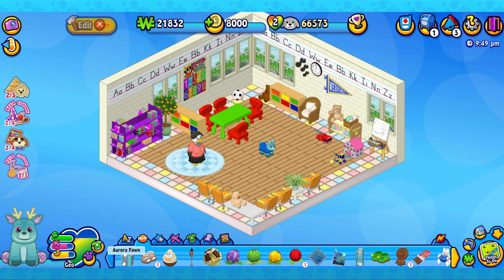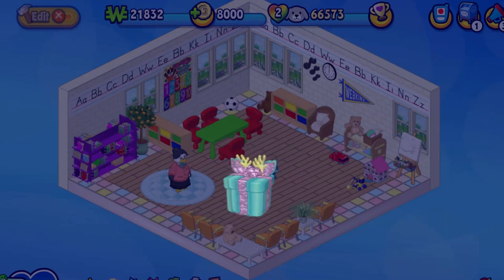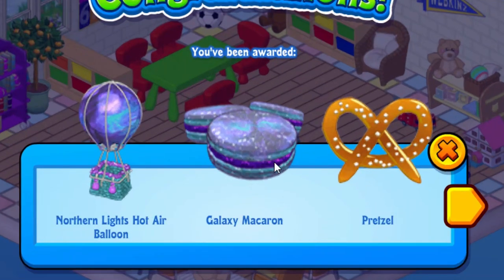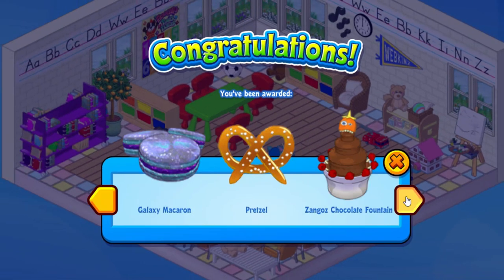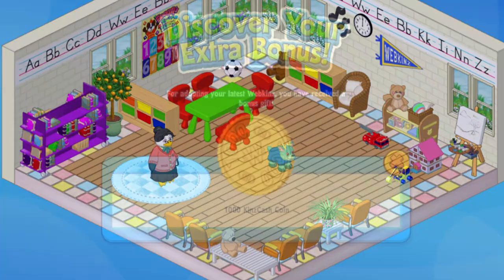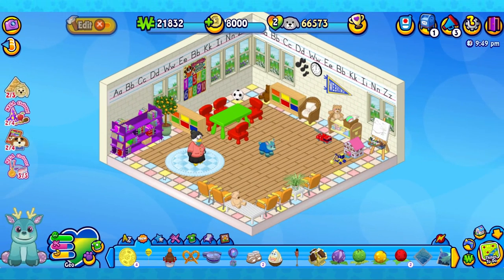So, the Aurora Fawn box. Let's see what's inside. Ooh, so we got a Northern Lights hot air balloon, Galaxy Macaron. That looks disgusting. Pretzel, Zangle's chocolate fountain, welcome balloon, and a bonus gift box. Boom, boom, boom! It's just more money. So, oh yeah, and here's the postcard.